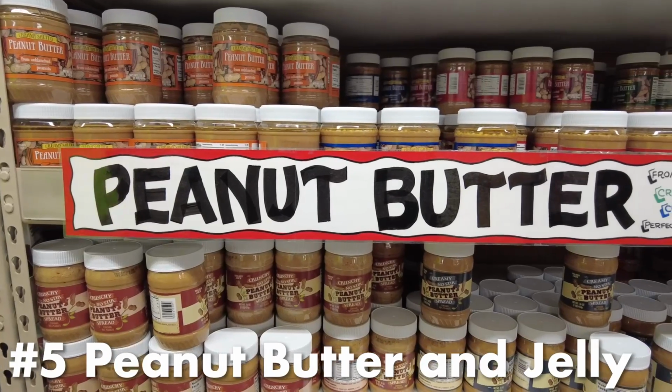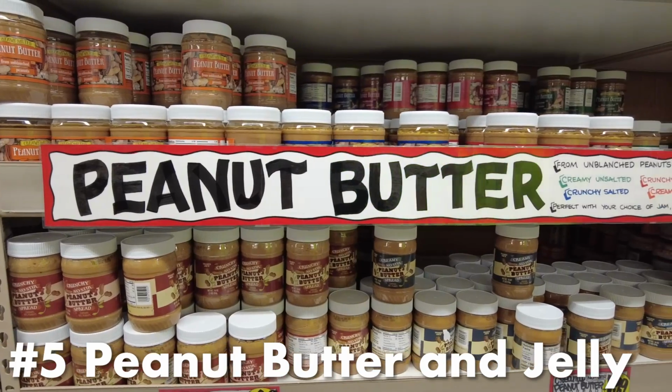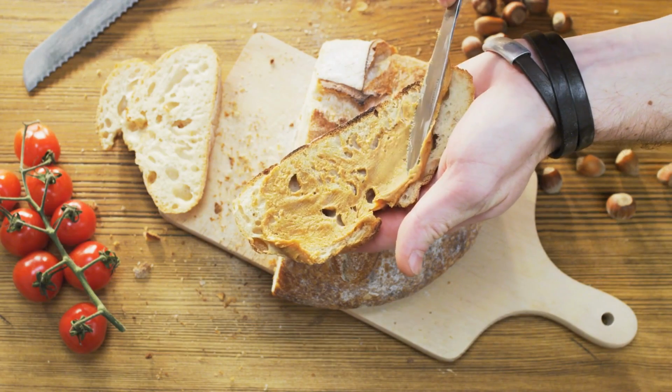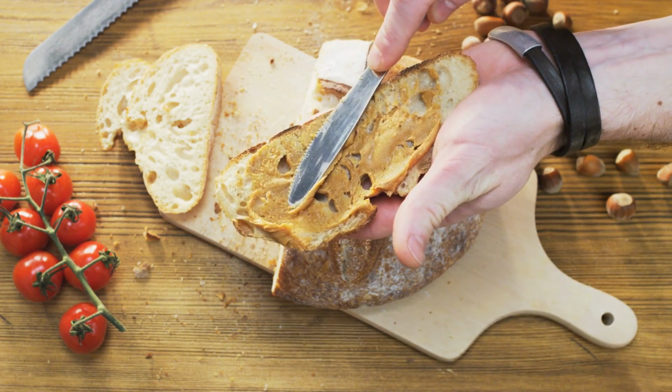At number 5, we have peanut butter and jelly. Trader Joe's has a wide selection of peanut butter that usually costs around $2. I think that's a pretty good price when comparing to other grocery stores. I think that peanut butter is a great prep to add to your emergency food storage because it has a ton of calories in it. If you are ever in an emergency situation, you're going to want that fuel.